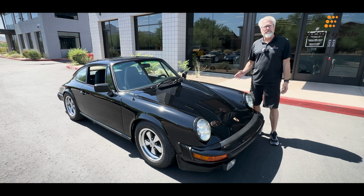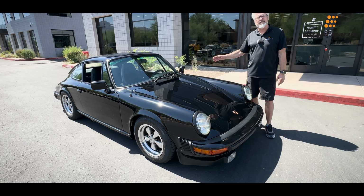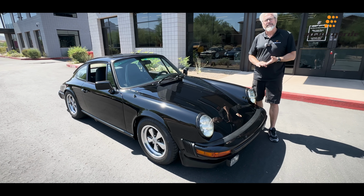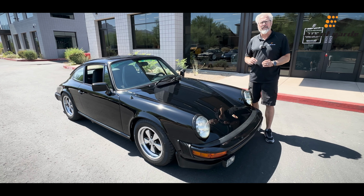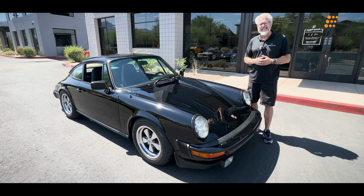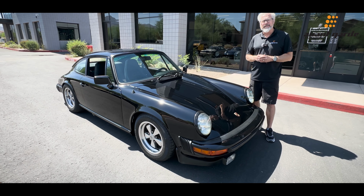I do most of all my own custom builds. This has some other modifications, like an SSI exhaust on it, and the airbox. It's just been really highly maintained. Same owner since 1988. We got 4 cars out of his collection, and this is one of them.